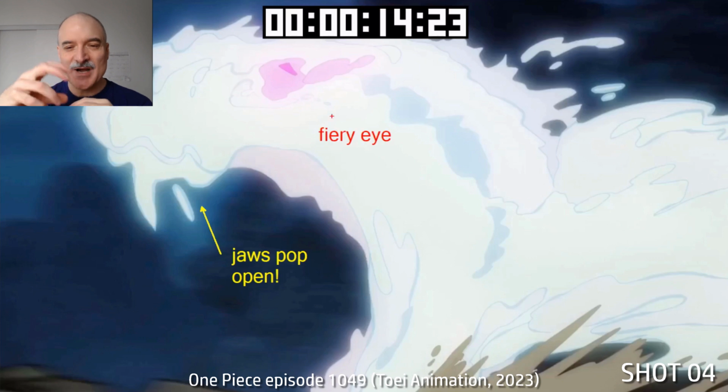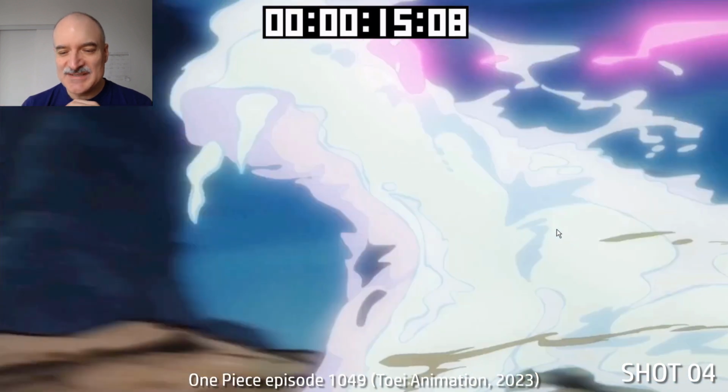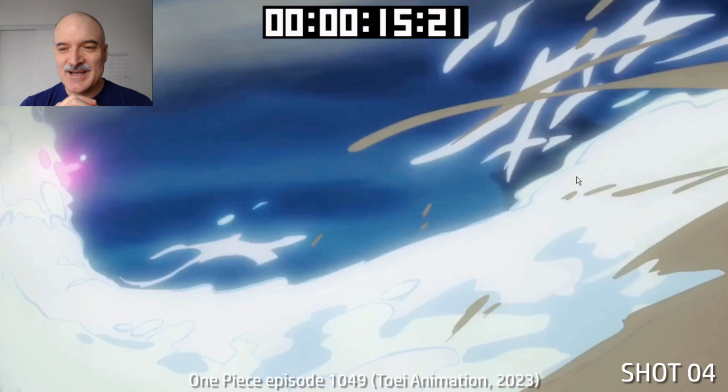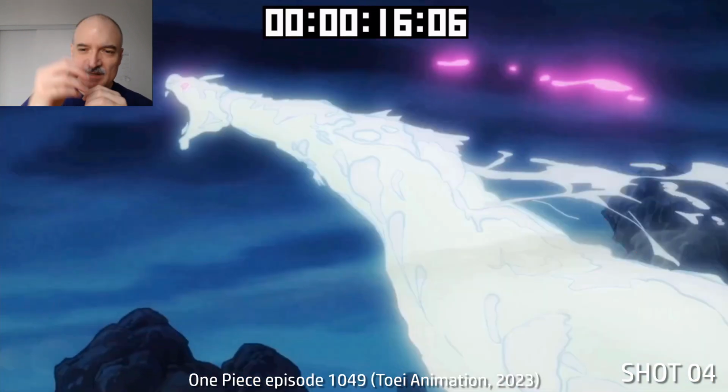Look at the jaws popping open. Look at these, again, almost abstract shapes, but we can clearly see what's going on. Digging into the ground there, getting all this dirt flying up, background panning on 1s there, going off into perspective.